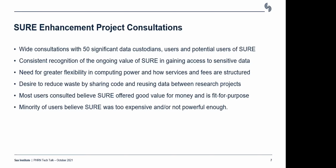I think the most consistent theme that came through was the desire for greater flexibility, both in computing power, but also in how the services and fees are structured so that they reflect the changeable and uncertain nature of their research projects. I can remember people talking about not being able to get analysts at the time they thought they would, or somebody being on leave and wanting a service that was ultimately flexible, where they were able to turn it off and on whenever they needed to do that.